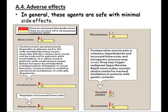Another example is pancuronium. Pancuronium is a drug that can exert a vagolytic effect. A vagolytic effect means an increase in the heart rate, which is considered a side effect.